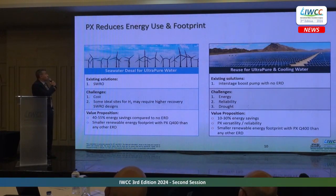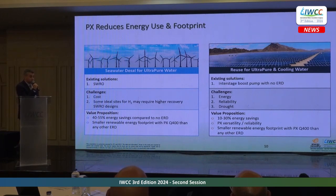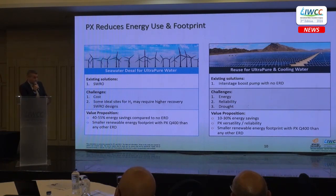So we have challenges. All we are talking about is more like studies and numbers and potential and planned projects. So we see either using recycled water or seawater RO. There are challenges regarding energy reliability and the source of water. And this is if we are using double stage RO, getting water that needs to be more treated. We are talking also about energy savings of 10 to 30% when we are using double stage RO, using energy recovery devices in the system.